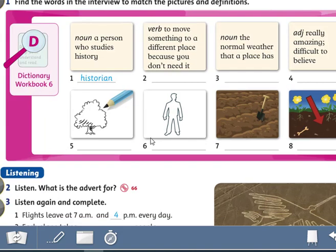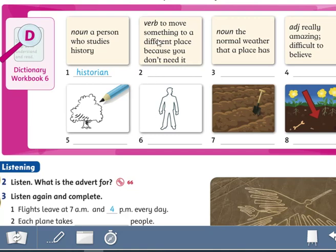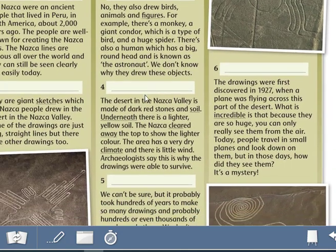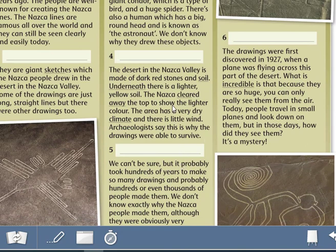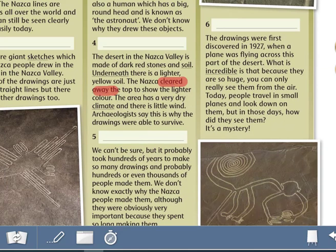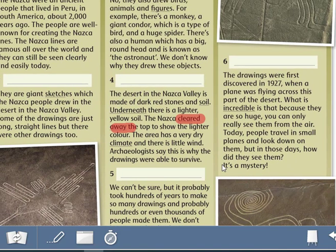You have to pause this video, answer the exercise by yourself, then come again and check your answers. Number 2, verb to move something to a different place because you don't need it. So we will check the words here. Yes, it's clear away. Now let's go to see number 3. Now the normal weather that a place has. So the normal weather, here we are. This is where is the word climate?